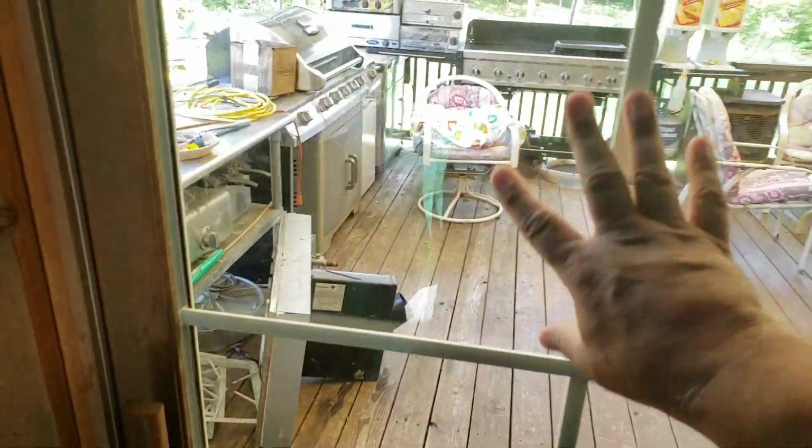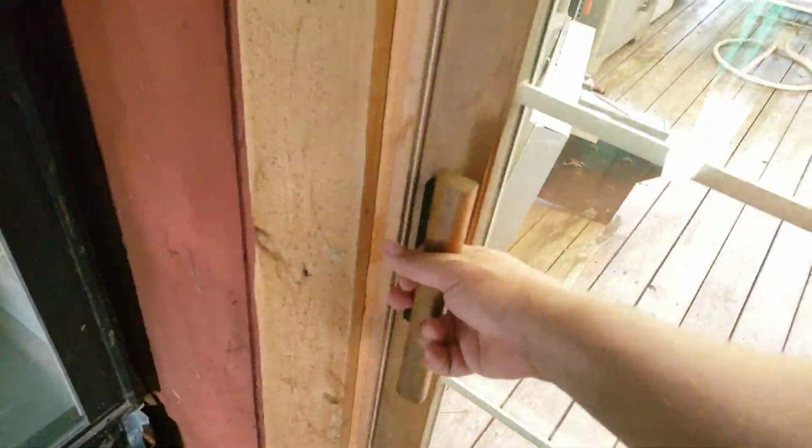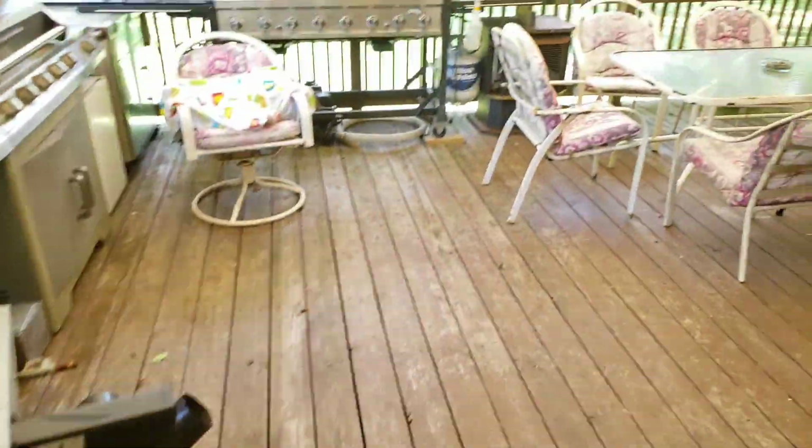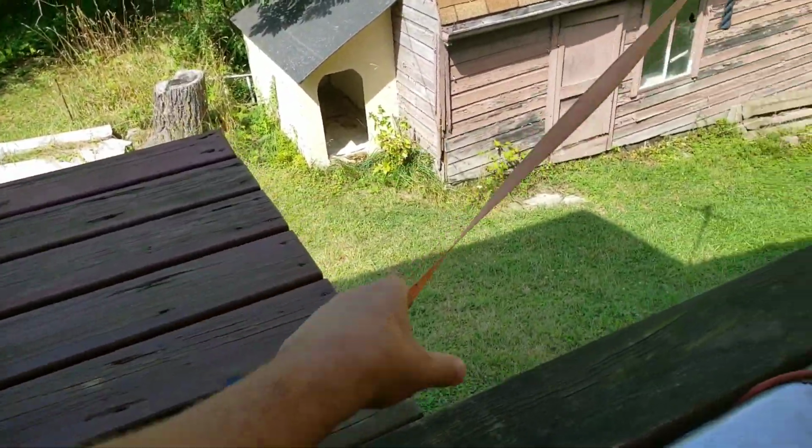Now this door I got free off Craigslist. This was a window here. So I installed that. Then we installed this deck. And we got this car. You wonder what this string is for.